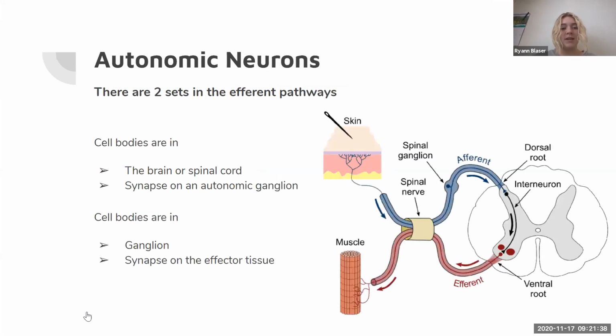If you want to go to the next slide, perfect. There are two sets of autonomic neurons. The first originates in the brain or in the spinal cord, and it synapses on an autonomic ganglion, and the other one's cell body is found in the ganglion, and it synapses on the effector organ.